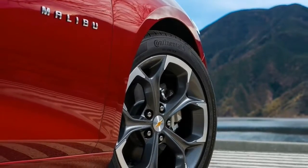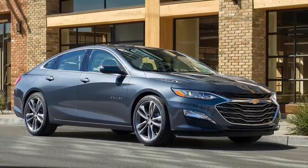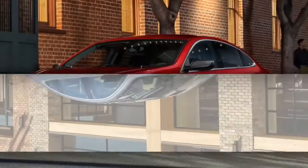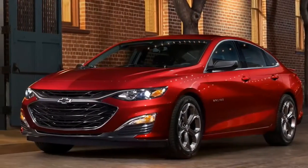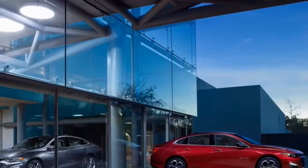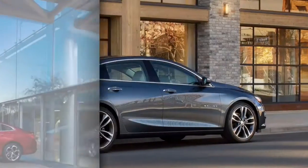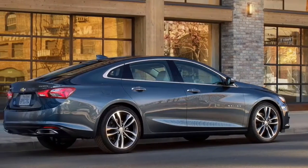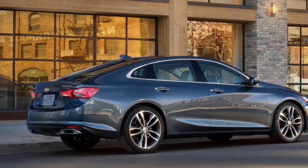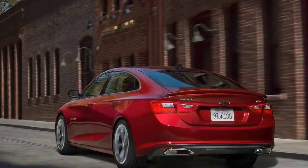Additional 2019 updates across Malibu's lineup include a new, standard 8-inch diagonal color touchscreen radio running Chevrolet Infotainment. New 8-inch diagonal reconfigurable driver information center display on the Premier model. Rear vision camera system is now standard on the Malibu L model. The up-level Malibu Premier features standard heated outboard rear seats. New available interior and exterior colors. New wheel designs available in multiple sizes, including 16, 17 and 18-inch.